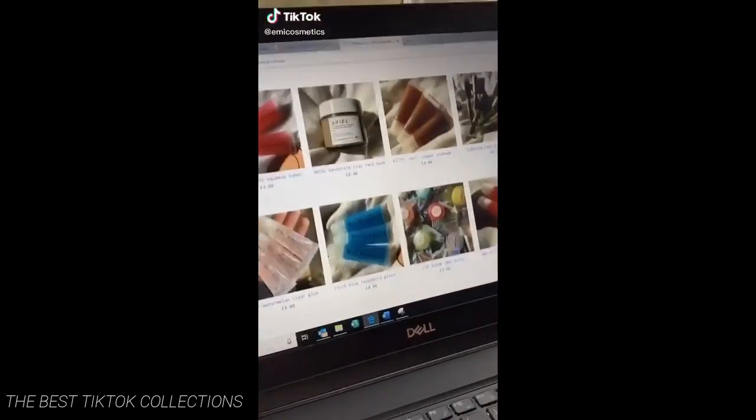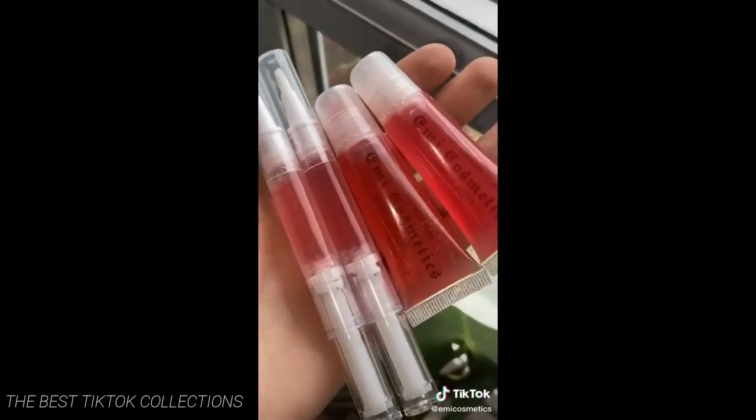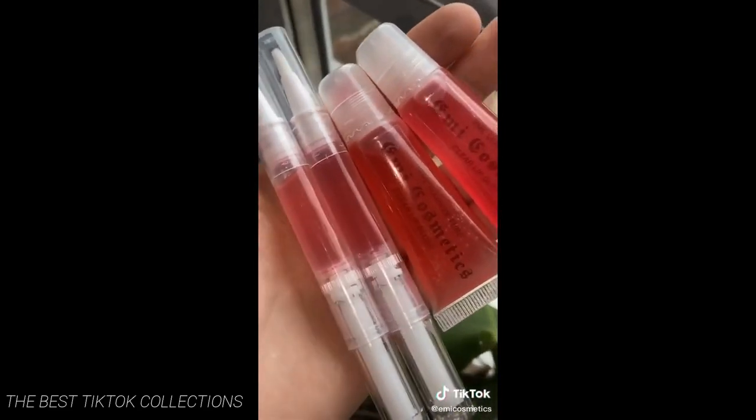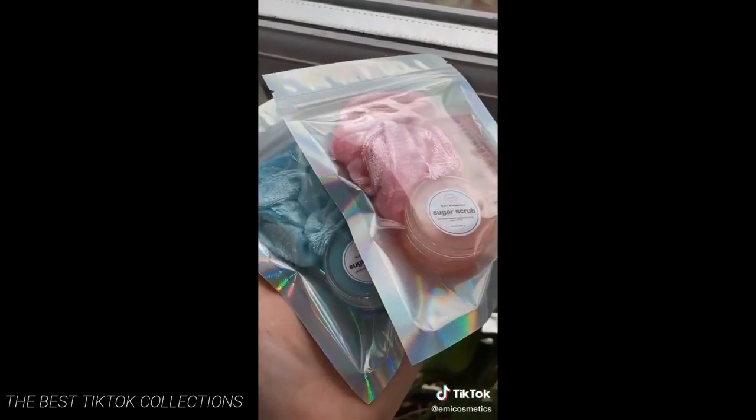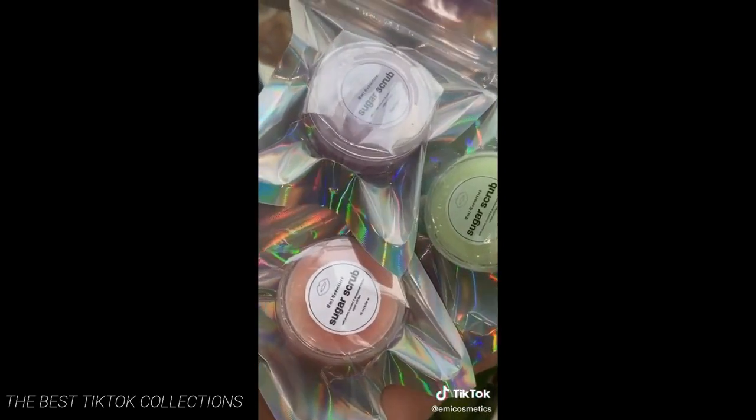I have my own business check. This is my most popular product. This is my favorite product. This is one of my most expensive products. This is my most affordable product.